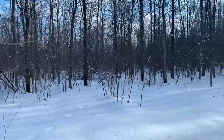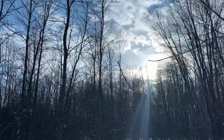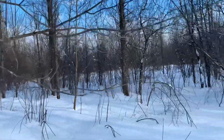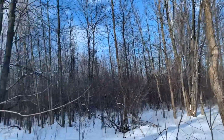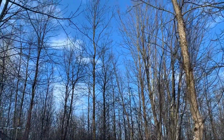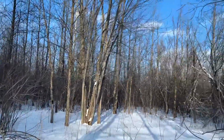I hiked a little bit into the patch of woods and came to an opening spot where the sun is shining and the birds are chirping. So it feels pretty good in this area. I love hearing the birds, and I didn't hear them the whole time I was hiking in the one stretch of woods there, so I kind of like that. So let's take a look around. Let's see what's over here.